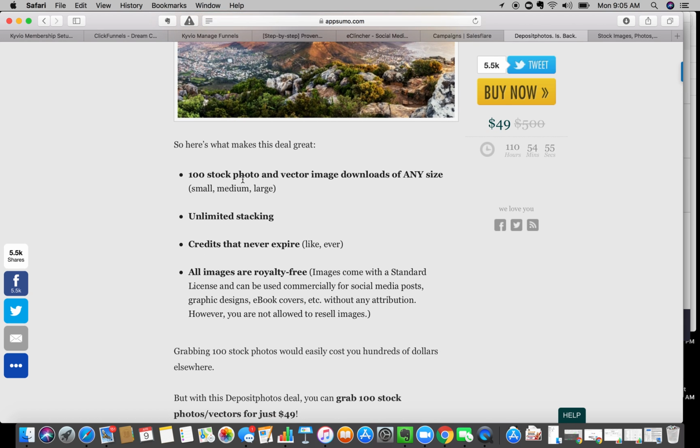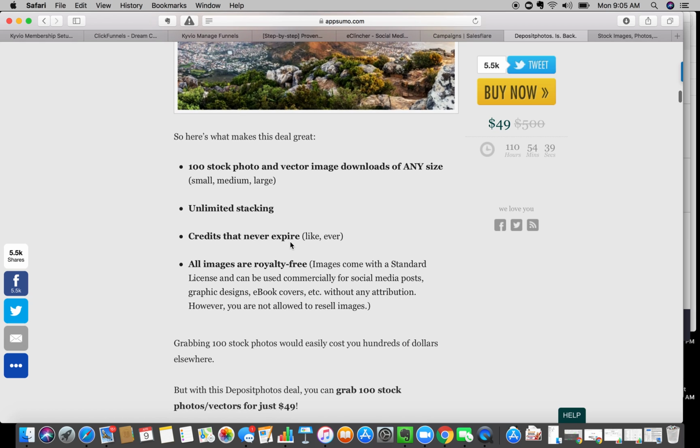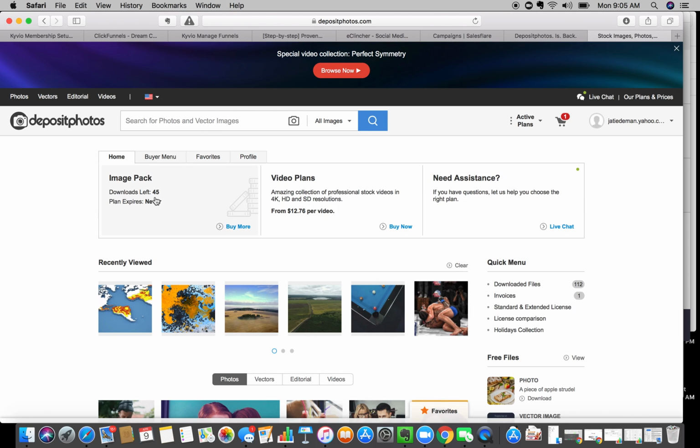This AppSumo deal for $49 is 100 stock photos and vector images of any size. So you can get the largest one. When we download, we always download the largest size available, and we can always resize it. Unlimited stacking, so you can buy as many as you want, and they never expire. Seriously, we've had ours for about a year, and like you see, we've used 45. Plan never expires. This was from a previous AppSumo deal.